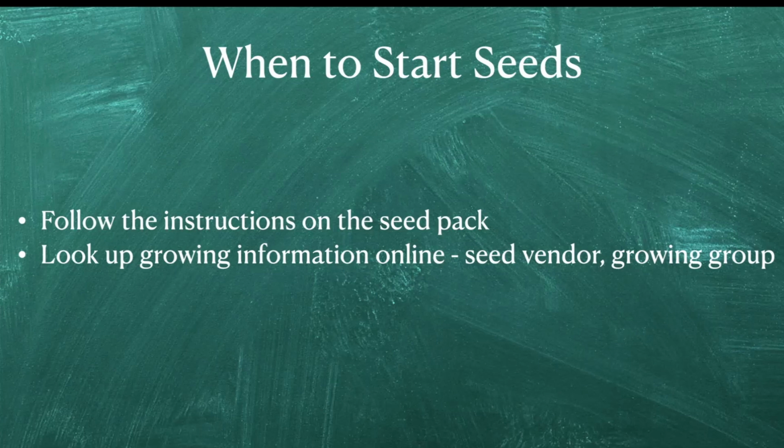So you can look them up. Good places to find the information would be other seed companies that are selling those seeds, or I found some that are like growing groups, or your local extension office may have that information. There are some weird gardening blogs out there that are not correct. You can check a couple different sources and kind of find a happy medium.